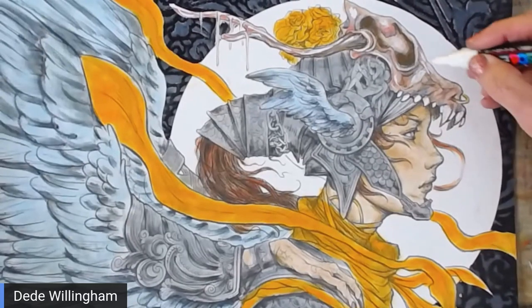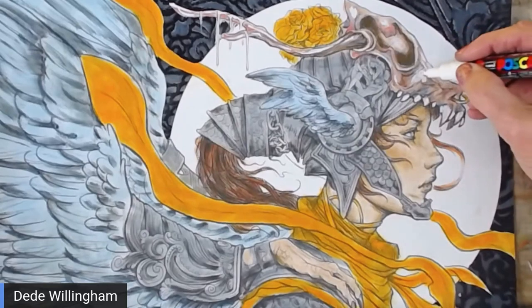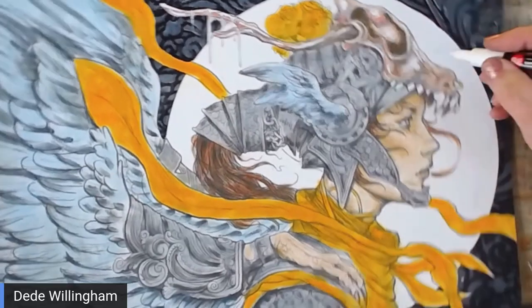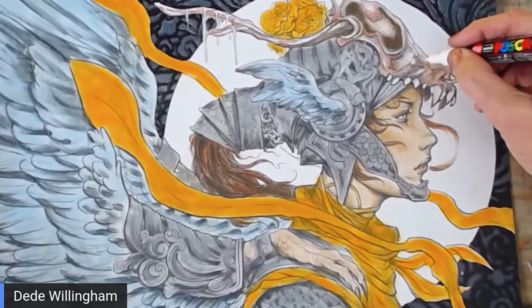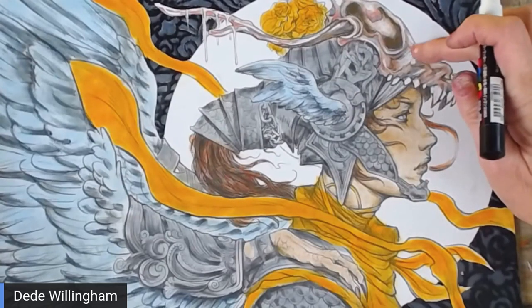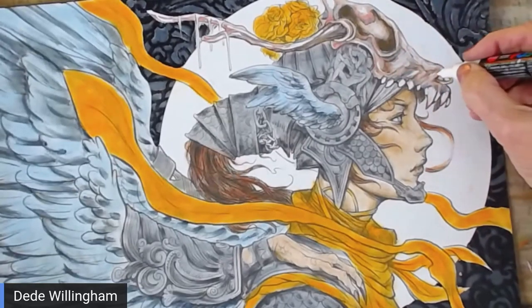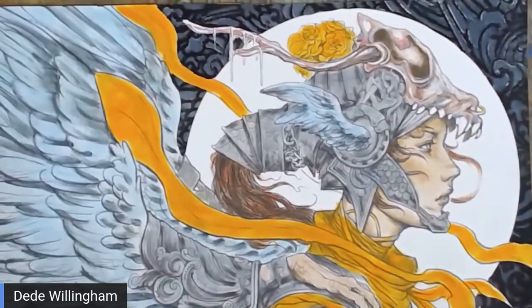This reminds me, though, I need to get back to that piece I have in my Procreate that I'm working on with the astronaut flying the skeleton, the skull. I need to work on that because I really like that. Sitting in there, sitting in my Procreate.